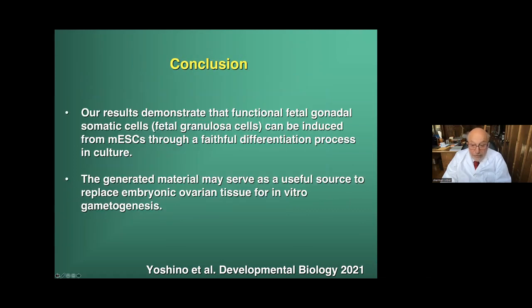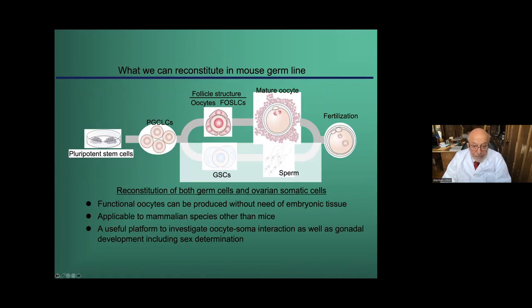So our results demonstrate that functional fetal gonadic cells, fetal granulosa cells, can be induced from embryonic stem cells through a faithful differentiation process in culture, and this generated material may serve as a source to replace embryonic fetal granulosa cells for in vitro gametogenesis. And this is the summation diagram that Yoshino himself did, that functional oocytes can be produced without the need of any embryonic tissue. And that's going to be very important for all mammalian species other than mice. We can apply this to the rhinoceros, which they're doing right now. We can apply this to the human.